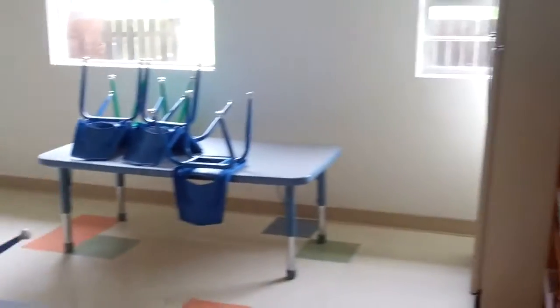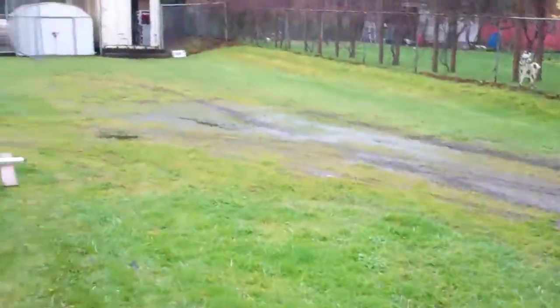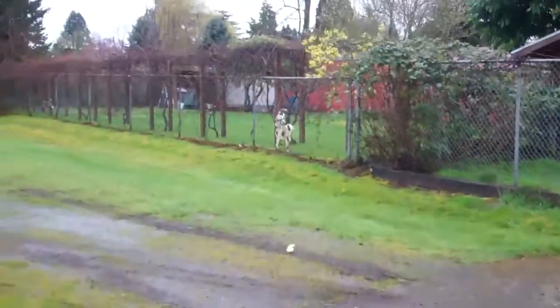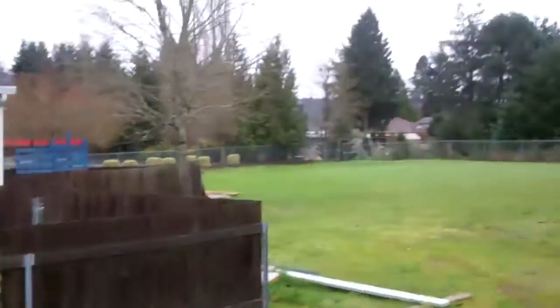So let's walk through and see what some of the kids are doing. We've recently got our library kind of cleaned up, and we're going to take that to the next level. Look at this. This was a mess a few hours ago, and the girls have just got it sterile. It's just wonderful. Here's the back of our church. Got this all cleaned up.